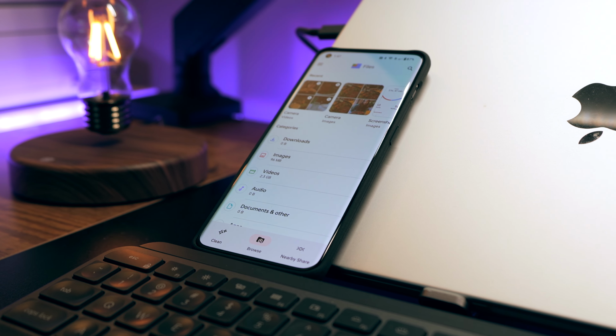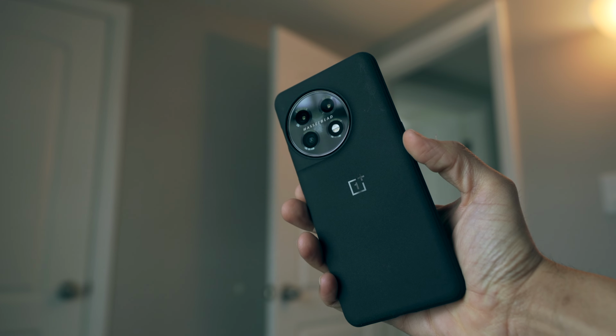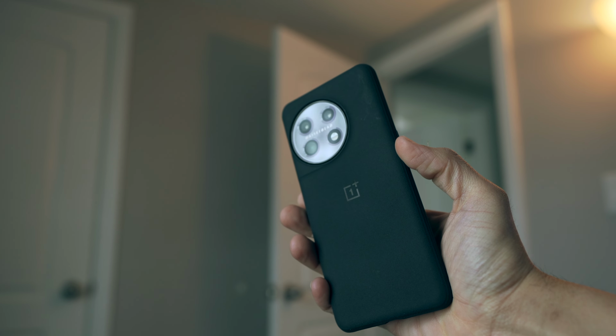128 gigs of storage. By the way, if you're wondering, I am sporting a case from OnePlus itself. This is the sandstone case. I'm just not comfortable using a phone without a case. That's just me. It's very clumsy. So yeah, this is really a good case. I highly recommend it if you're considering a OnePlus case.